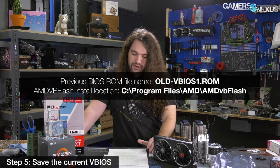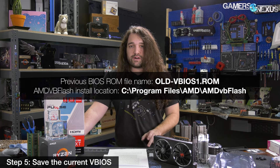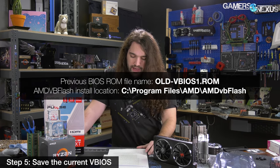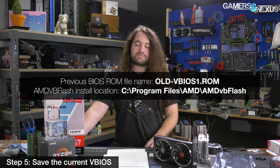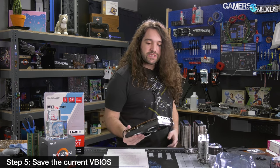We are also assuming that your AMD VBFlash install is located in C:\Program Files\AMD\AMD VBFlash, at the top level in that directory. Don't put any spaces in the names, just for safety. We'd also encourage saving it to a bootable USB key as a backup. And it's good practice to hold on to the old VBIOS basically permanently too, in case you ever need to put it back on there. So save it somewhere and keep it.